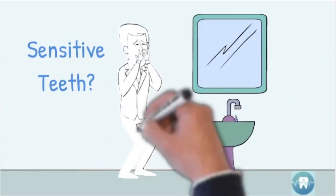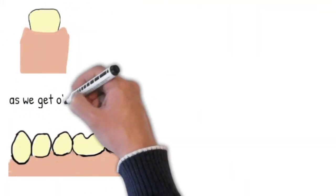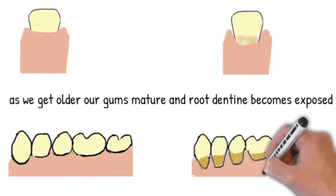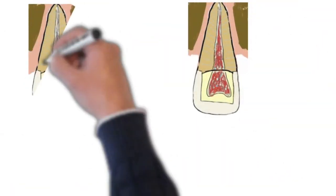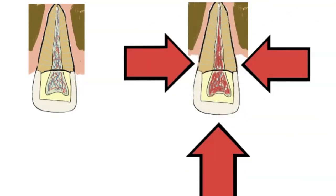This is a video to explain a bit about sensitivity that you may have to hot and cold. That's transient but extremely frustrating. The main reason is normally due to the gums maturing or receding, as people say, and the dentine being exposed, which is the kind of tissue that responds to these stimuli.